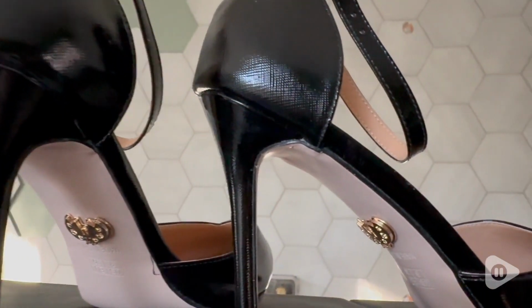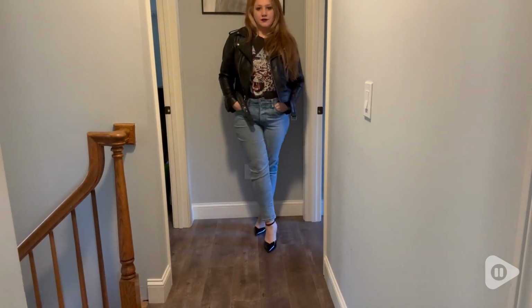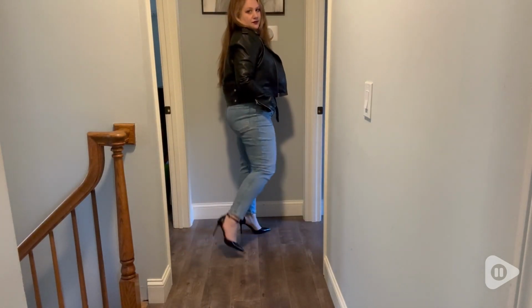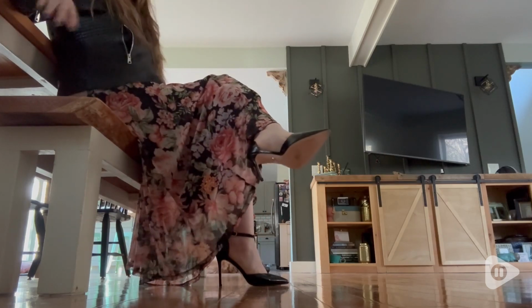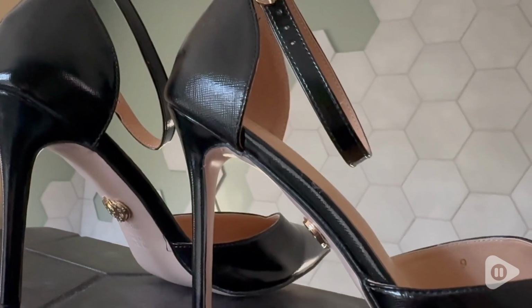I love this gold ladybug detail on the bottom. I have mine in a size 9. They are exactly true to size, and they go perfect whether you are dressing up in a dress or you just want to elevate a night out with a pair of jeans.